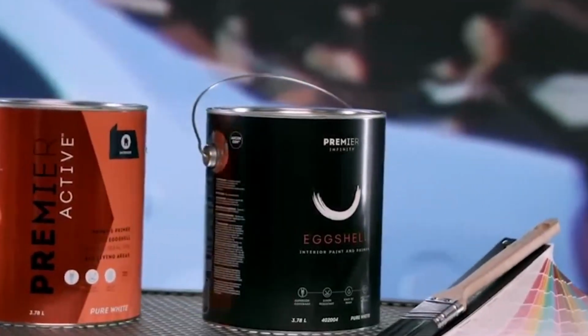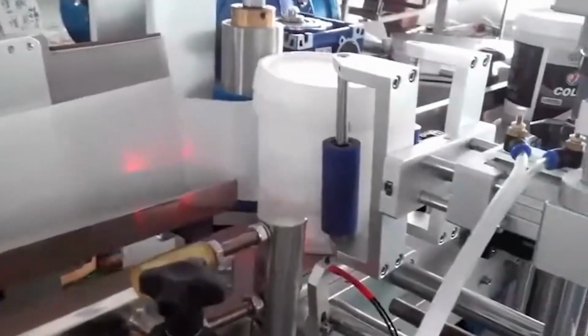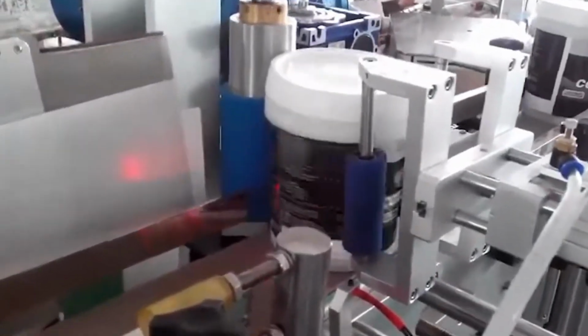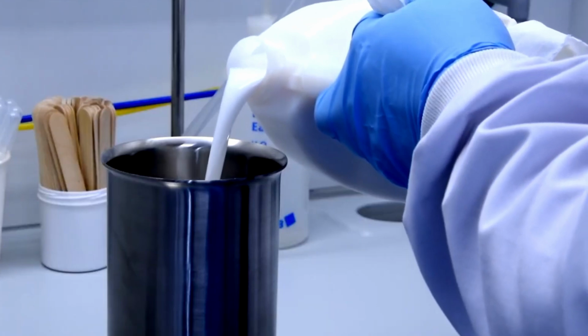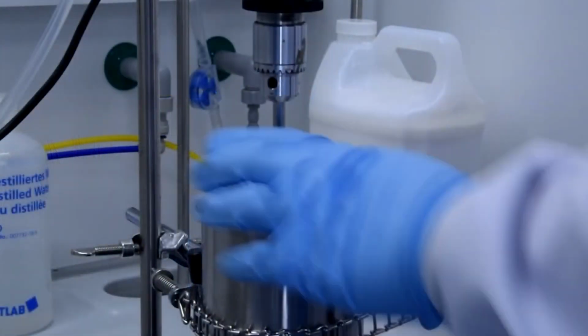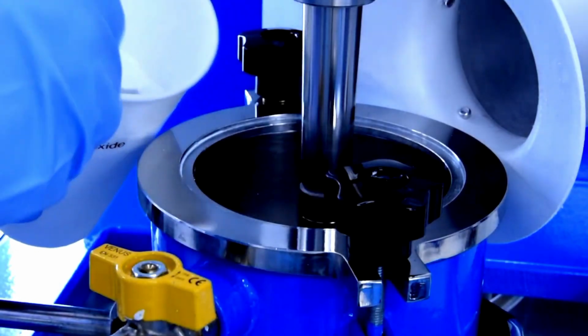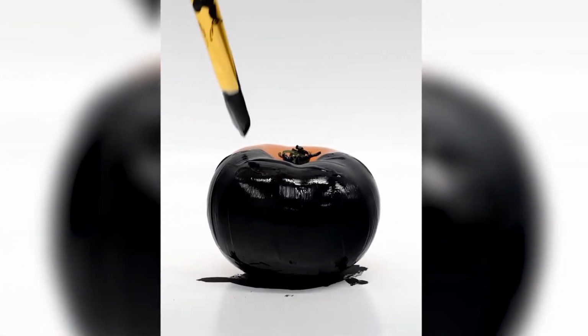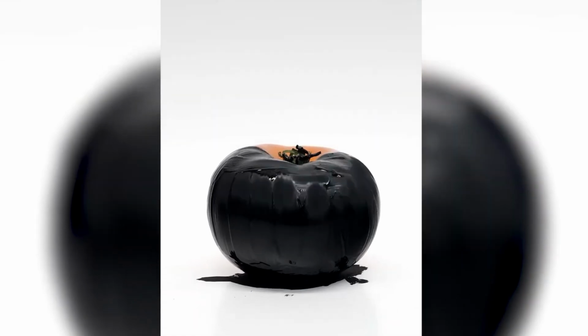Depending on the order, they are loaded onto trucks for distribution to hardware stores, construction companies, automotive factories, export markets across the globe. Some factories even customize paint on demand, using robotic tinting machines to mix specific colors based on customer orders. These tinting systems can produce thousands of shades with pinpoint accuracy in just minutes.